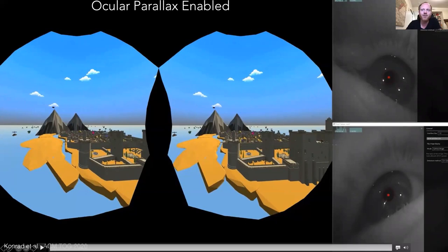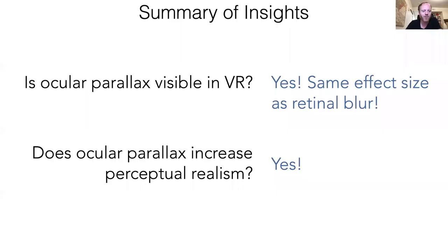Now, there are a couple of questions that we were trying to answer with our original work. The first one was, is this effect actually visible in VR, or is the effect size so small that it doesn't matter at all? And the answer is yes, we can see it. It turns out that the effect size is about the same as retinal blur. What that means is that all these people, including myself, who've been talking about the vergence accommodation conflict and the importance of getting the retinal blur rendered correctly, are totally right in saying that and doing a lot of research on it.